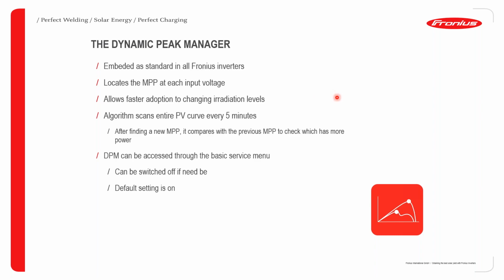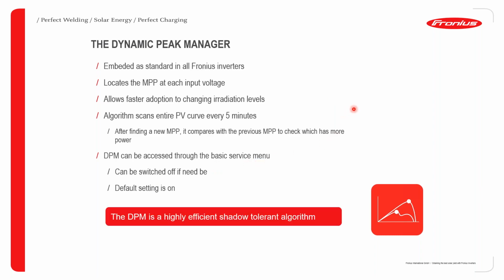So the Dynamic Peak Manager can be accessed, of course, if you want to switch it off. This is an option that is provided by Fronius, so you can switch it on or off, but the default setting is on when you get the inverter from the factory. So this can be accessed through the basic service menu of the Fronius inverter.